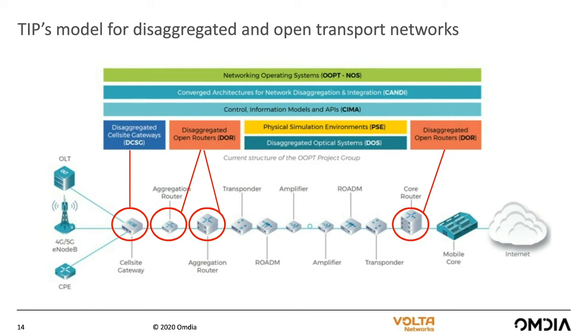But putting these together in a coherent model, one approach has been the Telecom Infra Project's approach for disaggregating and opening the transport network for the service providers. Their goal is ultimately to have an ecosystem that service providers can pick and choose from. And they've done a tremendous amount of work in defining these different areas. And this is their vision for this. And so from a routing standpoint, they really see two projects.